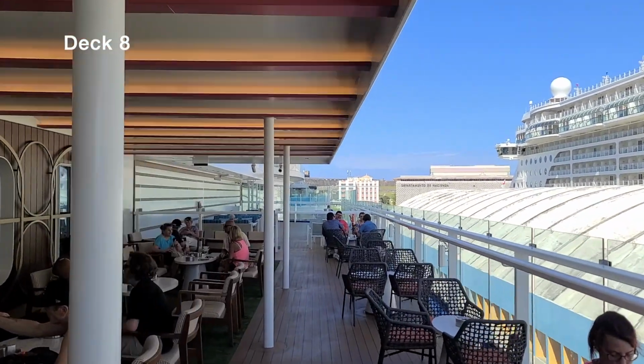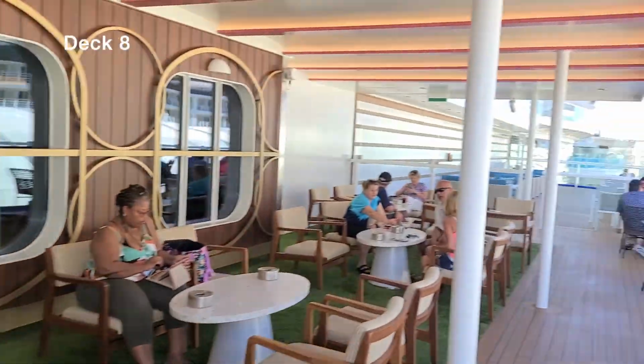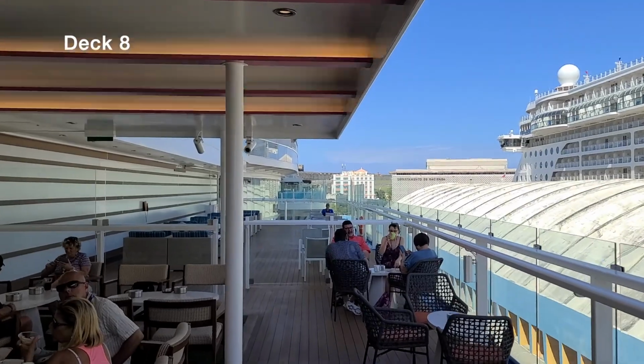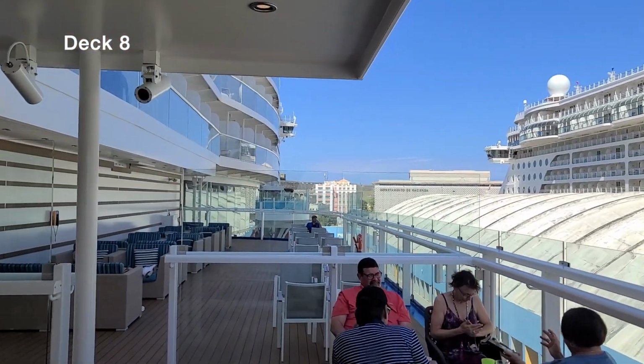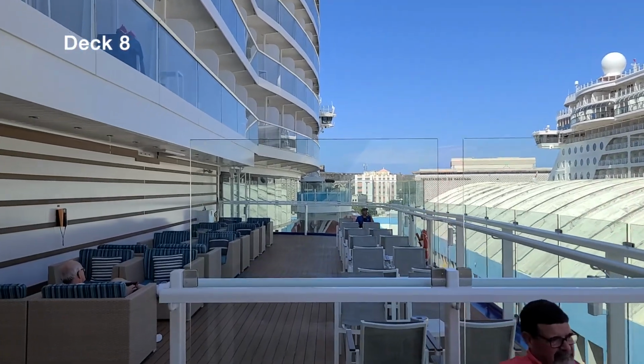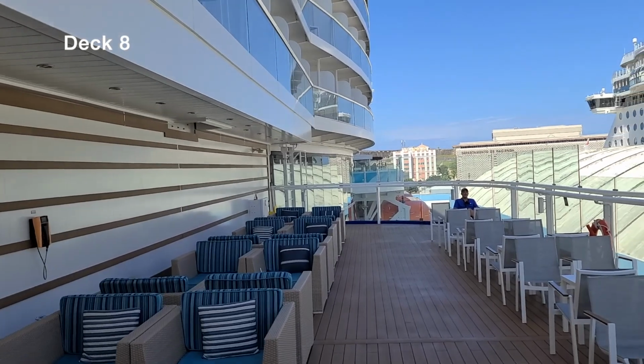We have an amazing artist here on the left. I had to get this in the tour. Amazing picture. Definitely hit him up if you want a portrait. Just kidding, I don't know him, but he was drawing all over the ship. So if you do know him, tag him in this video or let him know that he made it in the video, the Boat Breakers video.